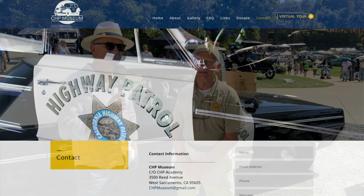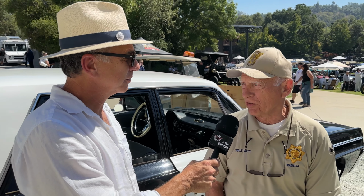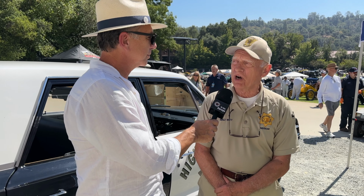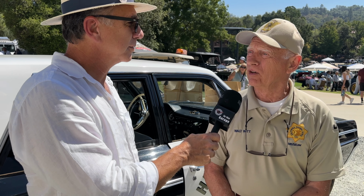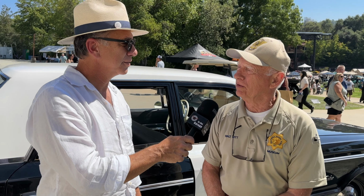So you have more than just cars. How many cars do you have there? We have 14 cars, but we also have motorcycles, Moto Guzzis, BMWs, Harleys, and bicycles. So we have a pretty good range of vehicles there. What we're looking for are original cars from the '40s or '50s that are restored or restorable, because we have a gap between 1930 and 1960. Anyone who has anything like that sitting in the garage, we'd love to have it.